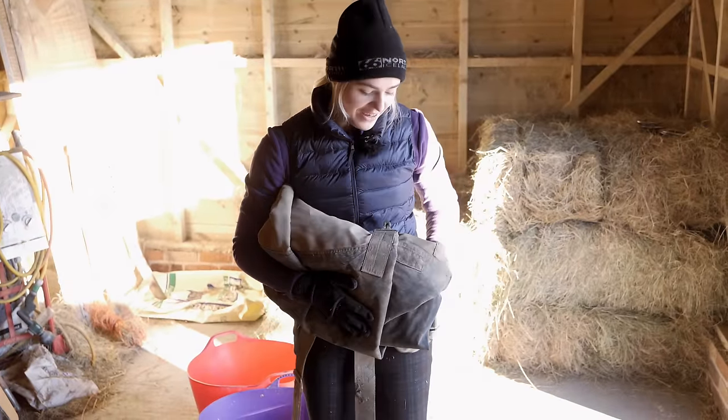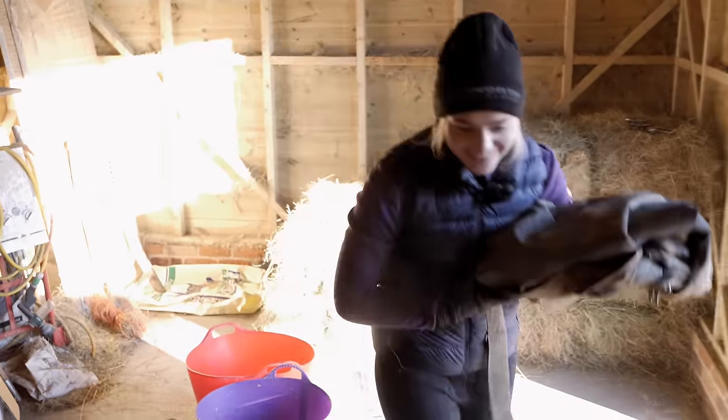I'm not very good at folding up rugs at all, but it's working.